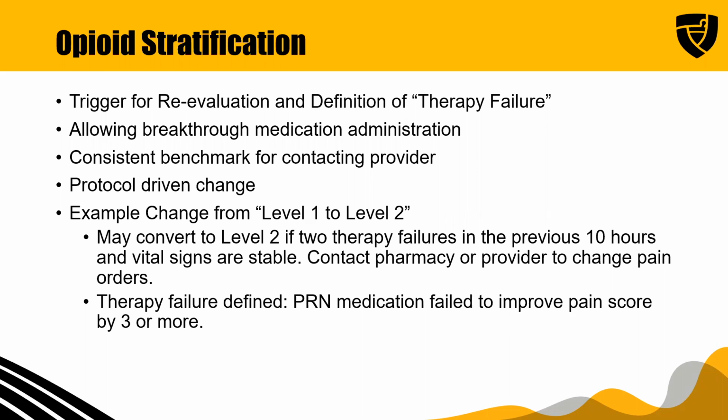And as you evaluate your PRN or protocol orders and develop these standard order sets based upon opioid use at home, the oral morphine equivalents daily, this benchmark can be used to provide protocol-driven change. So let's say a patient is receiving PRN medication and they're on your, quote, level 1 order, and you want to move to a level 2 order. When would a nurse need to call? What does that look like?